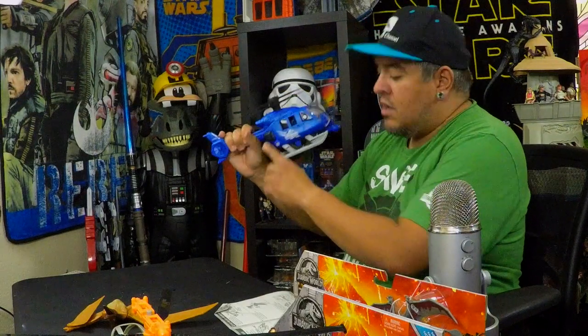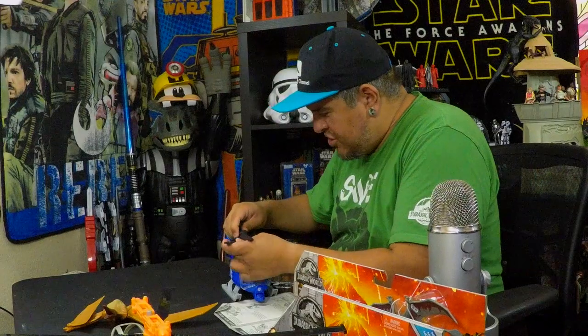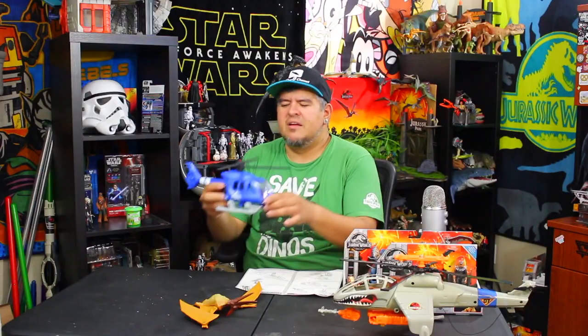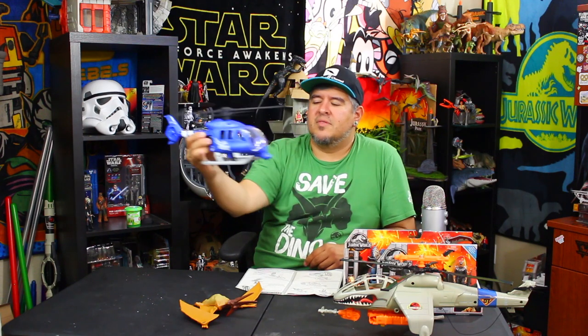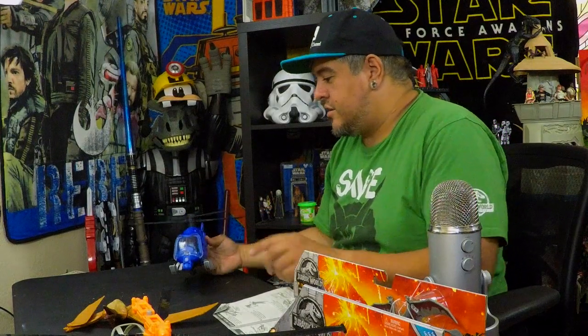Oh, it says press the button to spin the rotor blades. Oh, cool. So I like that. How do I shift them? Oh, good. You don't have to do much. I was just afraid of breaking it. Oh yeah, you guys like that? Look at that. That works actually, and it's very comfortable to hold that in your hand and push that and make it fly. All right, we're off to a great start. We're off to a really great start.